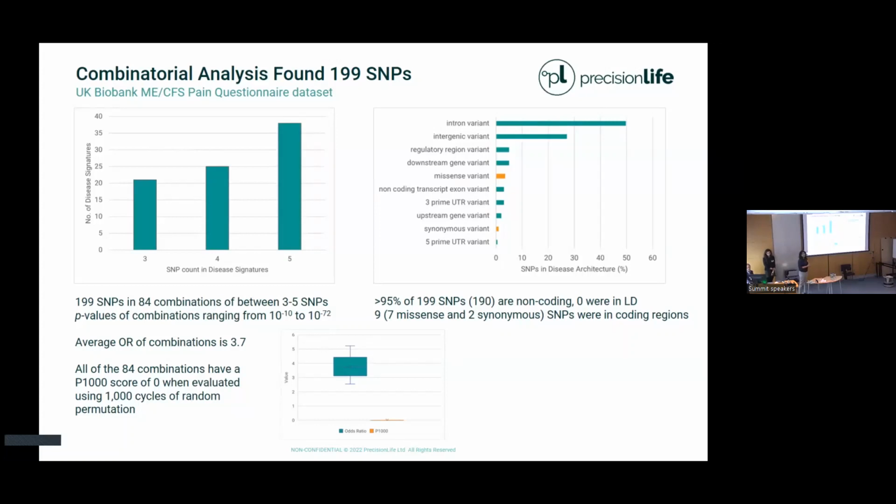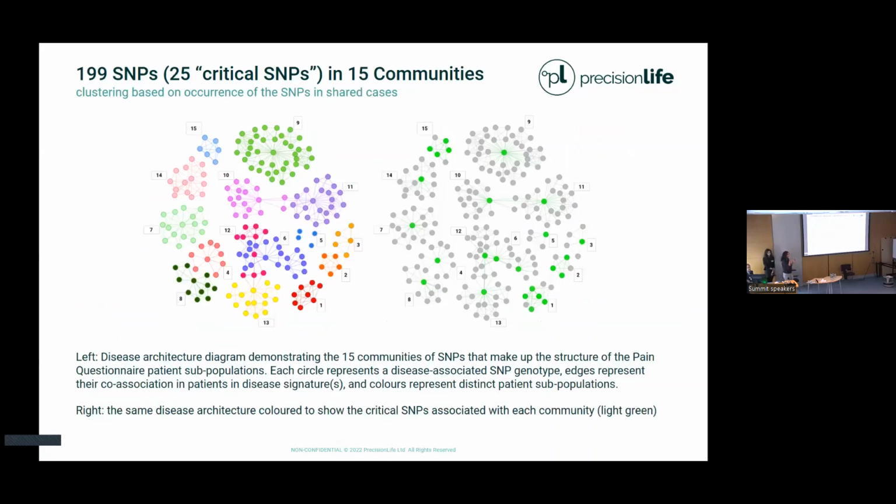When we looked at what these SNPs were, we can see that 95% of them came from the non-coding regions, and only 9 of them were coding variants. None of the disease signatures that we found, out of 84, none of them were found to have any SNPs in linkage disequilibrium, or in LD. Another thing I would like to point out is the odds ratio of the SNP combinations that we identified, which is 3.7, which is higher than a normal GWAS analysis, because here we are looking at a combination of SNPs, which is significant in a relatively lower number of cases than what would achieve GWAS significance.